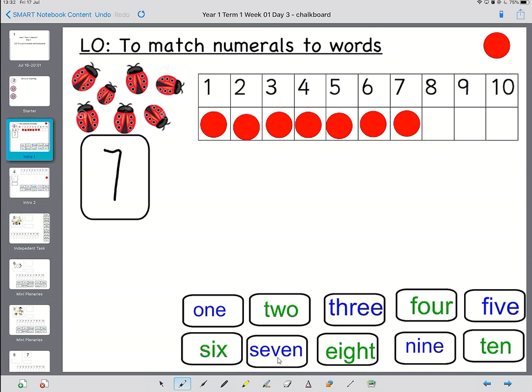Sev, n, 7. So I think you're right. It must be that one. And what you'd do is you'd move that underneath here. And you've done it. I'm going to have one more go before I show you what you're going to do. And you can have a go at this with your grown-up one at a time.